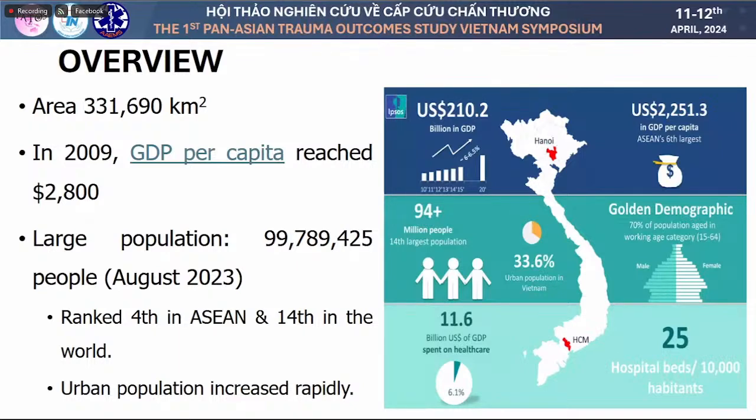In our country, we have an area of about 330,000 square kilometers, similar to Malaysia. And we have a large population, up to now I think it's 100 million people, which is the fourth in Asia and 54th in the world. And as you know, there is a mechanical movement of the population to the urban areas, so the urban population is increasing quickly.